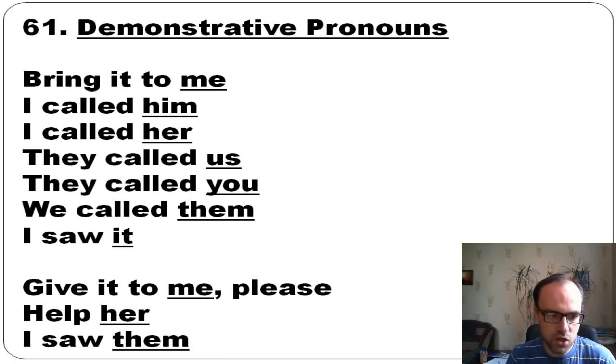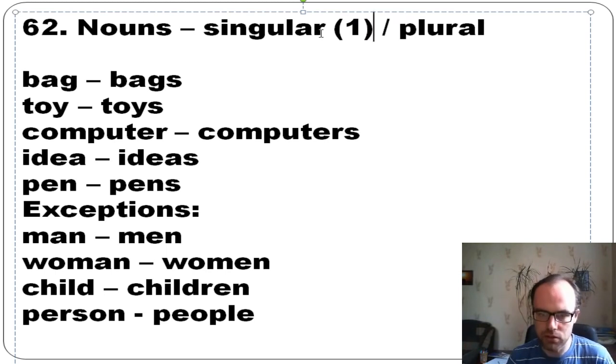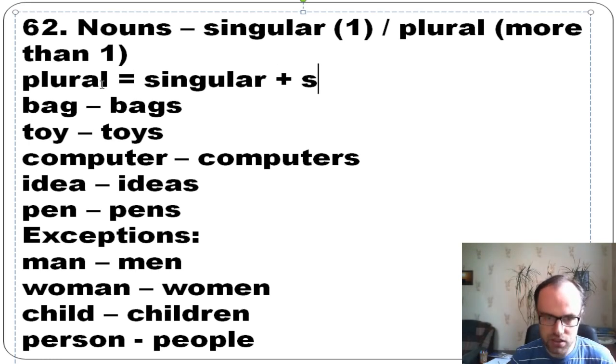Good. Let's talk about nouns, singular. It's when we have one thing. And plural, more than one, two, three, or more. Okay? So we add S. If you need plural, so more than one, you need to add S. So singular plus S.